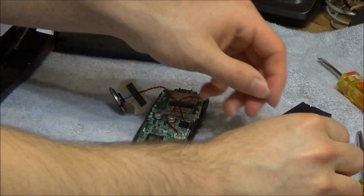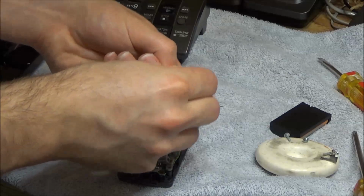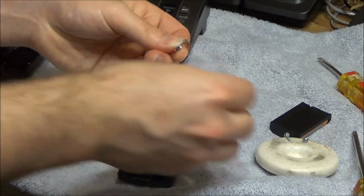Okay, I'm going to use the cleaner I used on the board to clean these contacts off as well. And we'll clean the contacts and the base also once I get that opened up.